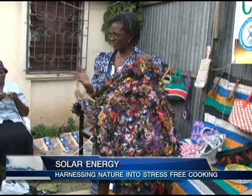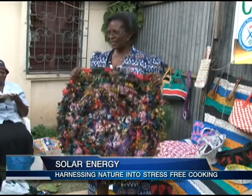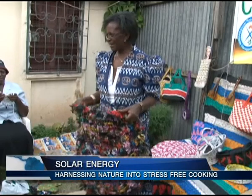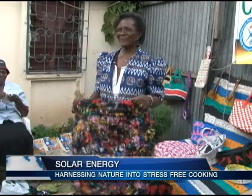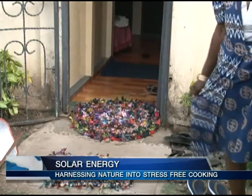I'll be sending my boys or my girls to pick them so that I can even use those pieces to train people that the pieces of clothes we throw away can turn into something useful. I can make this as my bedside mat, a door mat, you see, like the one I have there. Yes, it's so easy to manage. Yeah, I can wash it when it's dirty.